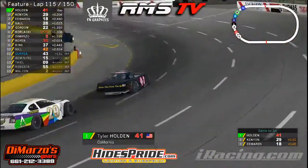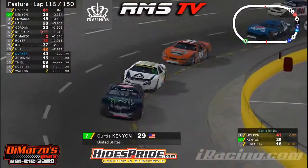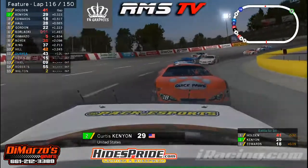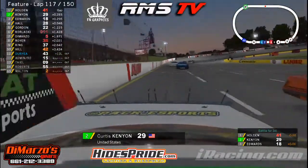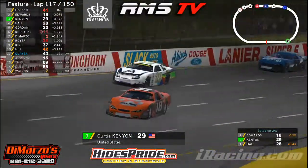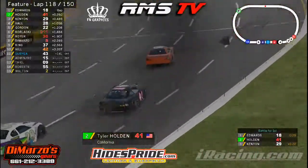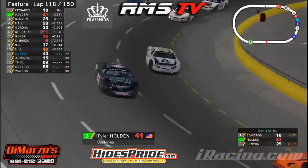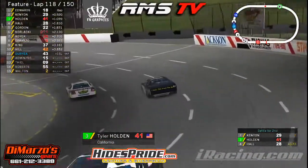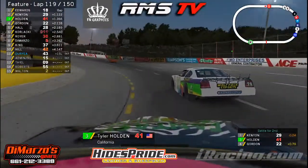Tyler Holden trying to hold on now. He's got the 29 of Curtis Kenyon right on him. There's Edwards right behind them. Edwards making a look on the inside of the 29. He's going to drive right under him there. Oh, and there goes Tyler Holden scraping the wall. He manages to not lose more than one position. Got the leader back to 18 there. But now he's got a little bit of trouble, because here comes the 29. He'll drive right up underneath the 41, and now he falls back to third spot. His handling might be off just a little bit.